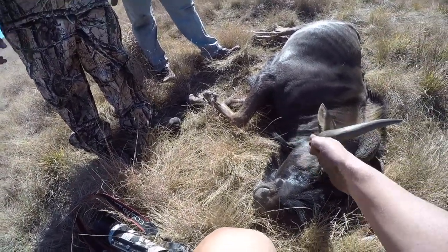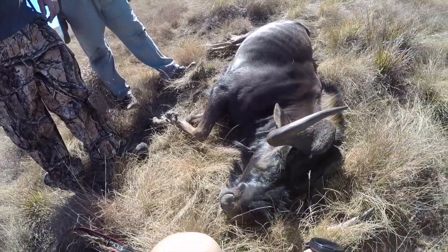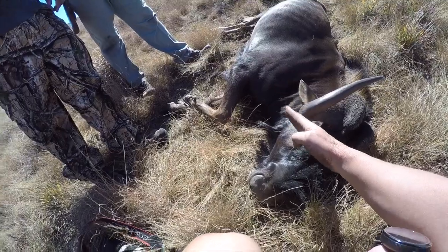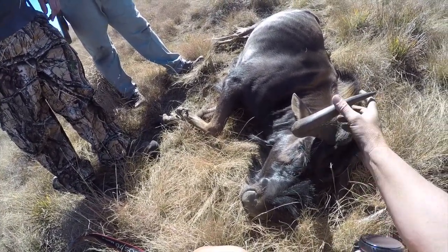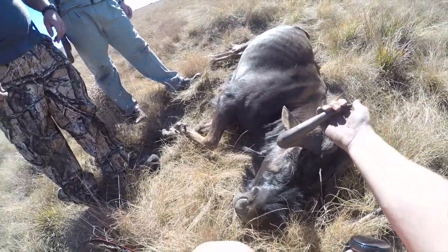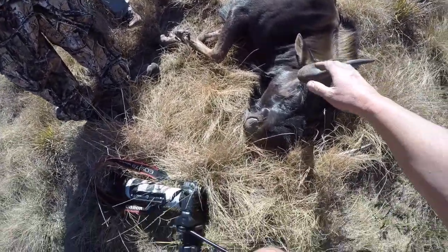Trophy wise, what's beautiful about this guy is that he's an old bull, but the bend drops in below the eye. That's one of the things. And if it becomes a big trophy, the knife here pops out above the boss. But for this, my friend, this is a beautiful animal.